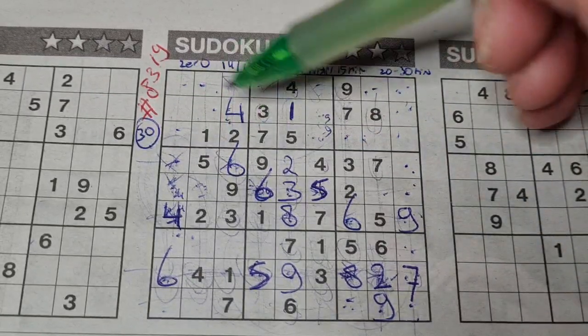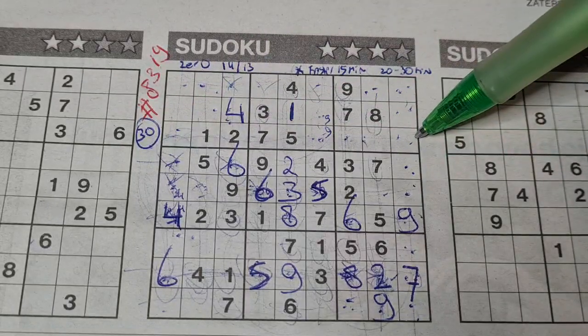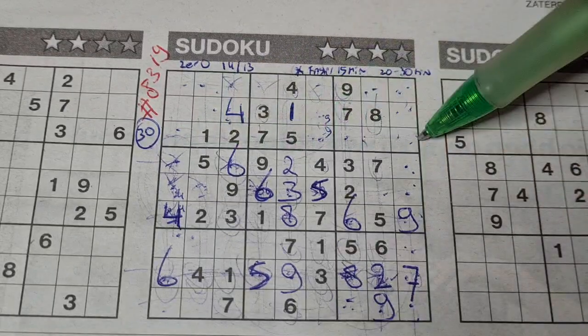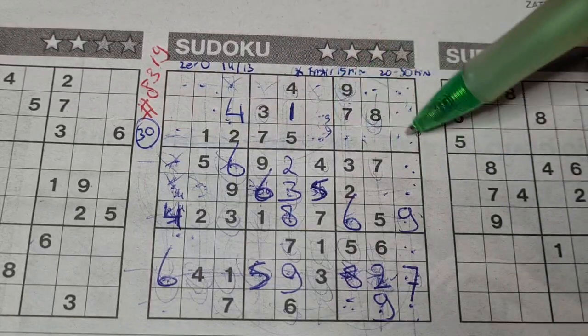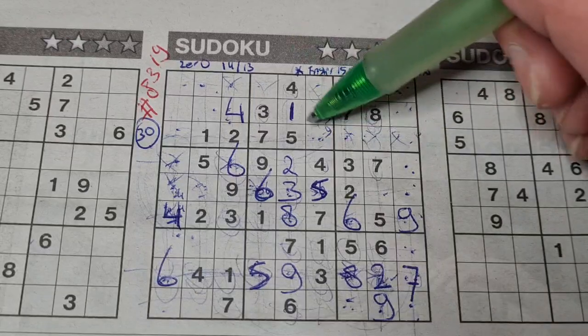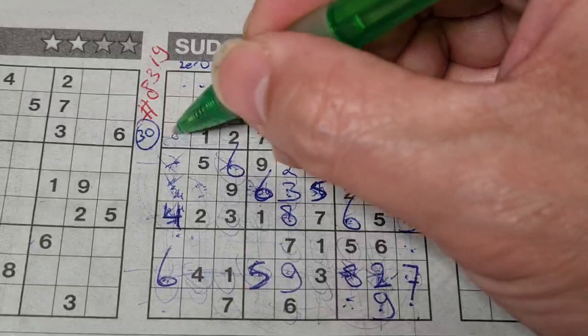And yep. Well, we have here 1, 2, 3, 4, 5 missing numbers in this row. 2 of those missing numbers in the third row are the numbers 8 and 9. We have 8 and 9 in this big square, so no 8 and 9 in these 3 boxes. 8 and 9 goes in those 2 boxes as a pair.